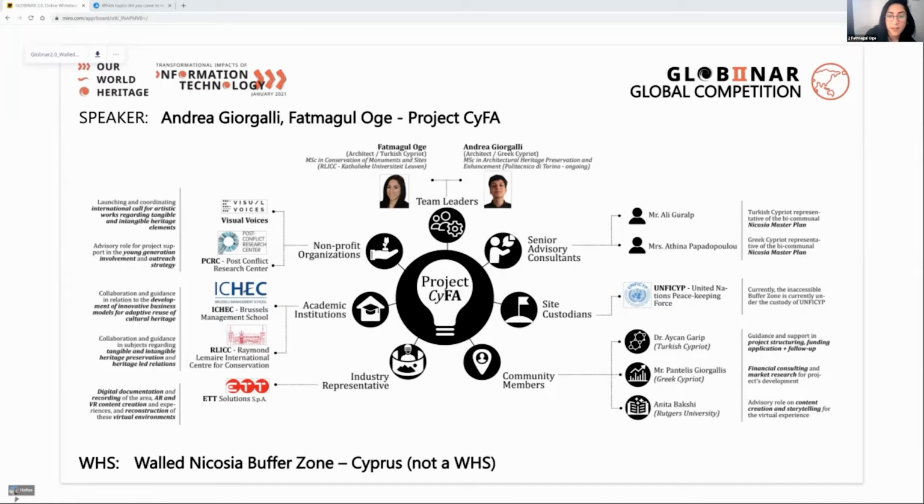Community members like Dr. Garip and Mr. Giorgalli will assist us in the market research and project structuring, and Dr. Bakshi, who has achieved an inclusive study on contested environments and memory, will have an advisory role in the content creation and storytelling. So moving on, our industry representative is ETT Solutions, an Italian digital innovation company that will record, process, and develop the digital documentation in the project's area.